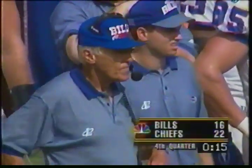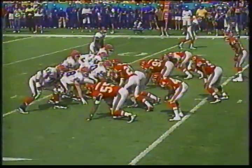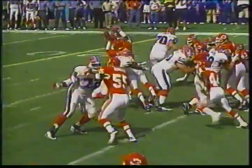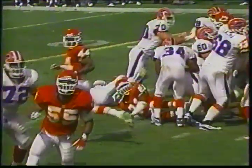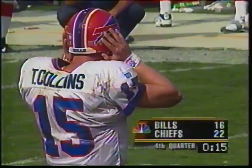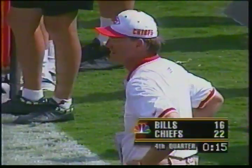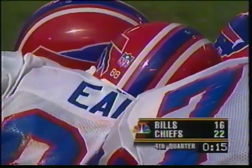Jerome Woods. Sometimes you can get a little too cute with your formations. No one's there to pick up the blitz. Thurman Thomas has to come from the outside to try and pick off Jerome Woods. He's a step late getting there. Woods all over Collins on that play. Collins trying to listen to the signals from the sideline. It comes down to this one last snap.